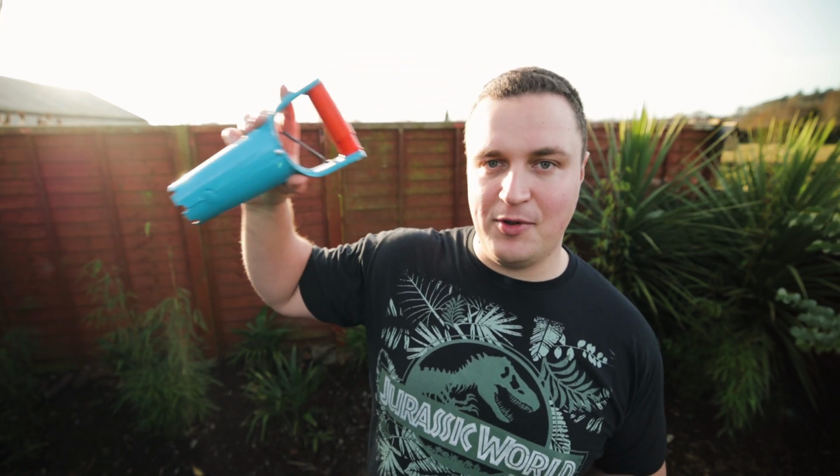But a couple of tools that will really help if you're planting bulbs. These ones are nice shiny new because I've just got them from Amazon to replace my old ones. But this here is a bulb planter.